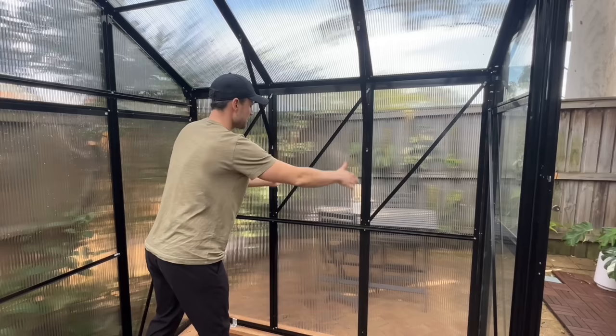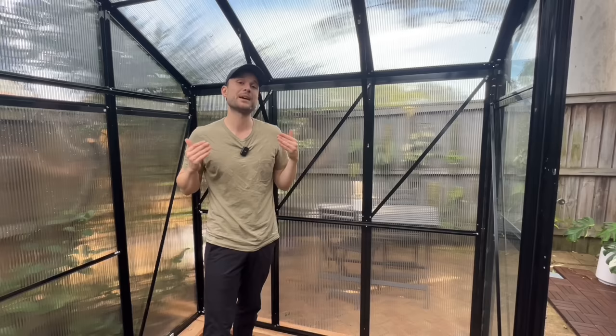So there's like 4, 5, 6, 7, 8 panels, so you can just scale it up depending on the space that you've got. But this is the smallest version and it's the version that suits my greenhouse the best.